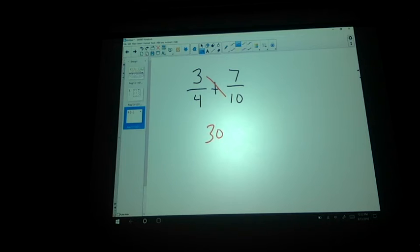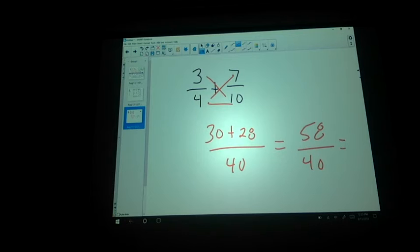Okay? The addition sign comes back. It's there. What is 7 times 4? 28. And then what is 4 times 10? 4 times 10 is what? 40. So what do I have on top? 58. That's called the numerator. What do I have on bottom? 40. And then it looks like you can reduce to 29 over 20. And it's all done. So you didn't have to get a common denominator.